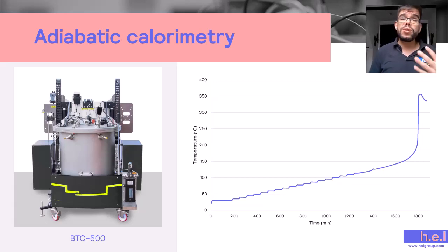But we can also do this kind of testing and make the battery fail using other approaches, such as, for example, puncturing it or smashing it or crashing it. This is where calorimetry, and especially adiabatic calorimetry, just shines through.